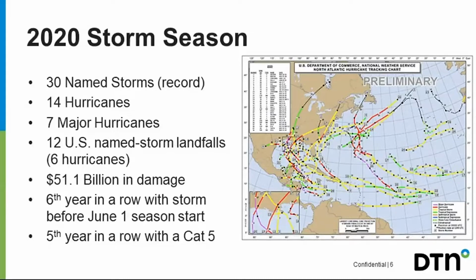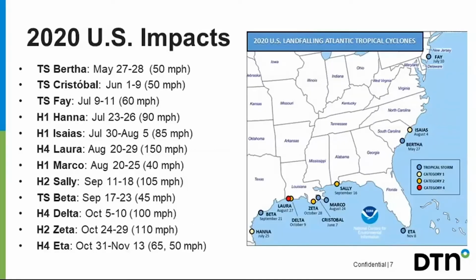And unfortunately, a lot of these storms did impact the United States. There were 12 named storms that made landfall in the U.S., and 6 of those landfalls were hurricanes. That also broke a previous record extending way back to 1916. At that time, 9 named storms made landfall, so pretty historic. $51 billion in damage. It was the 6th year in a row before the season began that we had a named storm develop, and also the 5th year in a row that a Category 5 storm was produced in the Atlantic Ocean. So an incredible year for 2020.